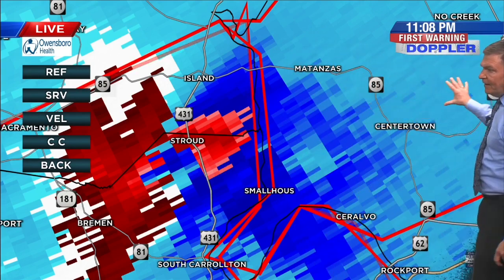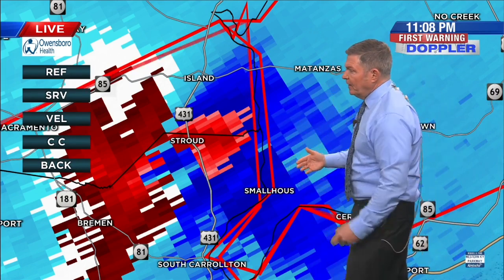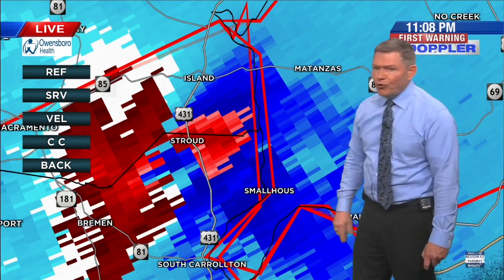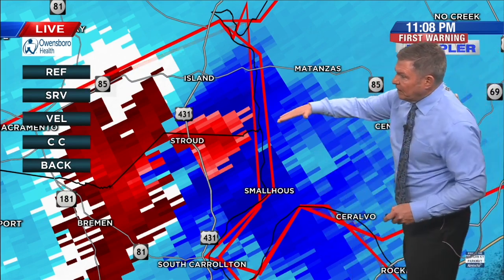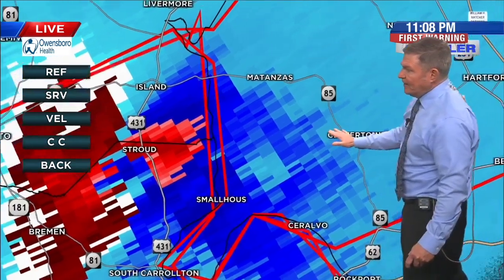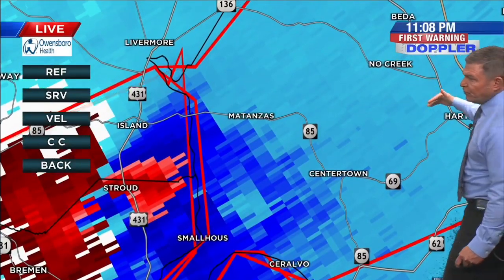So this, again, is about to move into, it's clipping really where Muhlenberg, McLean, and Ohio counties all come together. That's where this tornado is now. And then it's going to emerge into Ohio County up towards Matanzas. That's the third time I think we've talked about Matanzas tonight. Centertown also could be a close call, but my guess is it's going to go in probably closer to Matanzas, northwest of Centertown, and then after that, after it comes out of the Stroud area, it goes up towards Nolin Creek and probably tracks north of Hartford.